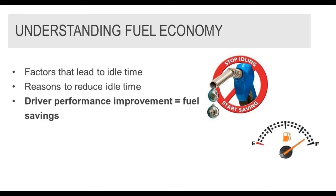Another one is driver performance. Everything from not just idle, but also speeding and the way that they're using the vehicle. When you improve driver performance, things that are in the driver's control, like voluntary idle time and speeding, it does result in fuel savings. So that's another good thing to focus on.